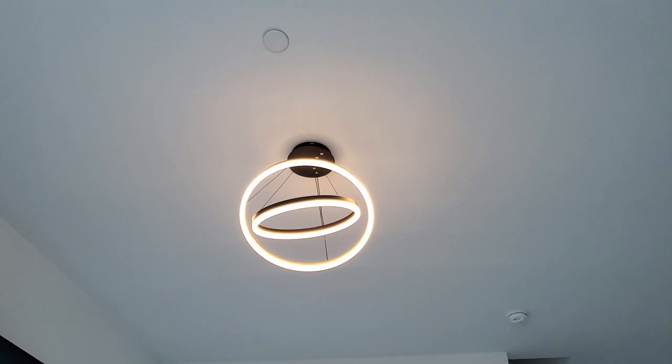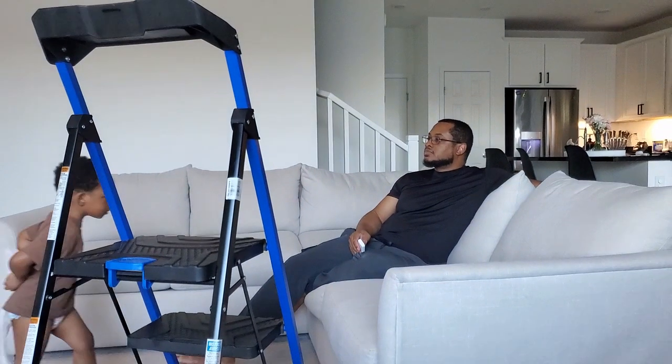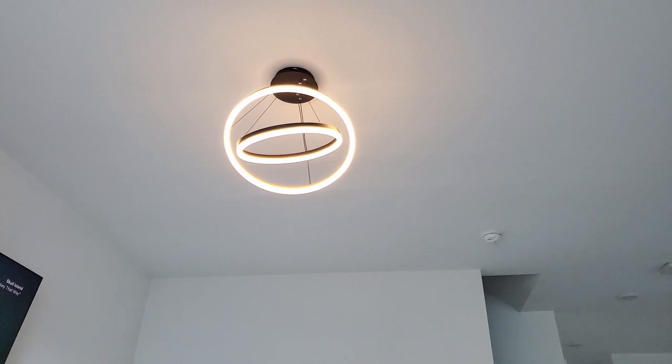Vibes. So now we have a light in our living room. And it comes with a remote. Babe has a remote over there that we can control it with. And then we also have it hooked up to the wall so you can, you know, use a switch as well.